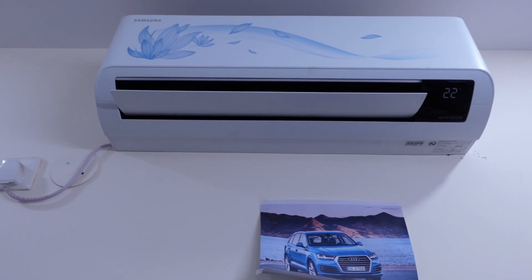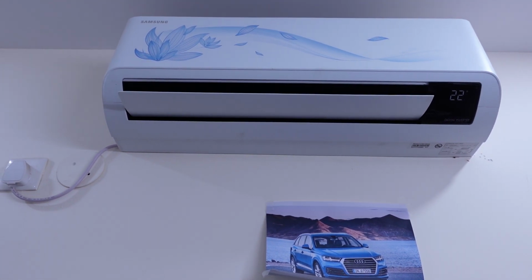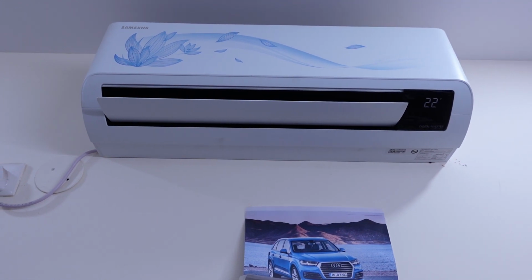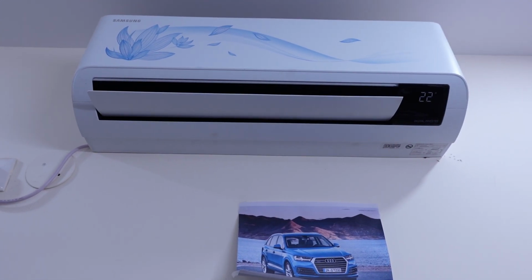So there goes my video. For this summer, out of these 3 air conditioners, buy the Hitachi. If not, buy the LG. Don't look at Samsung.